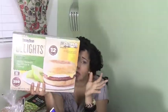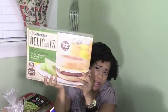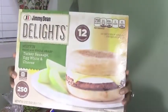This can last for 2 weeks for you for breakfasts in the morning, or 1 week if you have 3 kids, but this is really good. Like I said, I've tried these before. I really like them, but I've never bought this big box. I usually buy a smaller box that only comes with 4 sandwiches for almost $6. So this was a really good deal for me. Let me make sure that you can see this box.